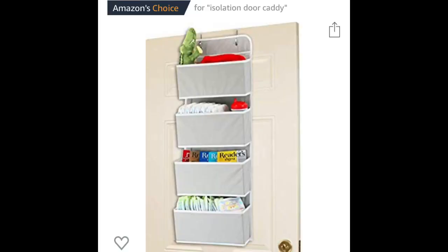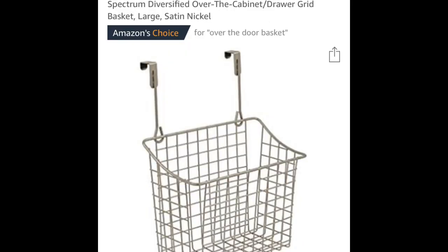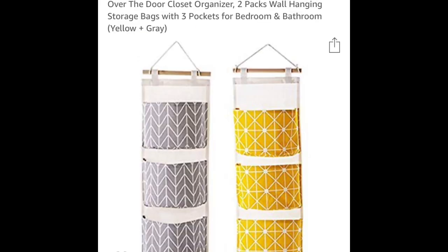You know, again, you can use the back of your door and get baskets that have hooks on them for the back of your door for storing stuff. Like I said, you really have got to get creative and use anything that you could possibly think of for storage. I guess that's it for the bathroom storage. As far as miscellaneous goes, I can't really think of anything right off the top of my head.